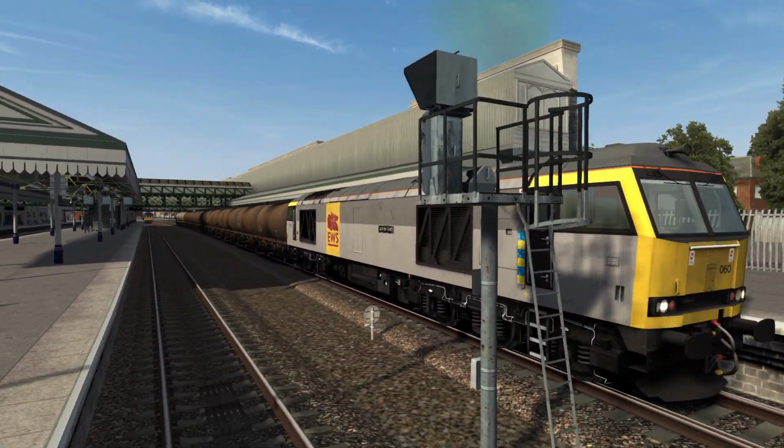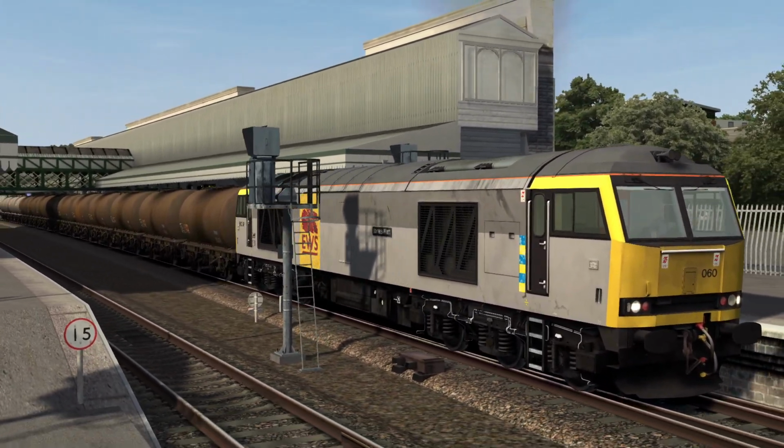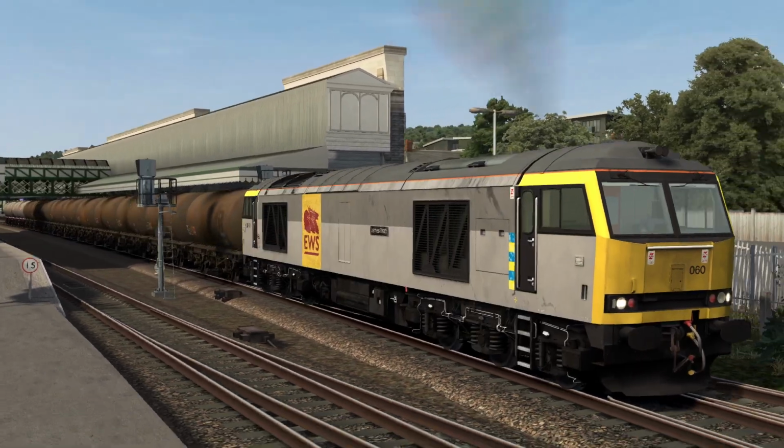So this is the Major Wales Class 60. I'm aware of the issues surrounding it. It's the only one we've got in the game at the moment, and I'm using it as a one-off to see how I like running it. And yeah, we'll go from there. This scenario is also going to be available from the Train Sim Community website.